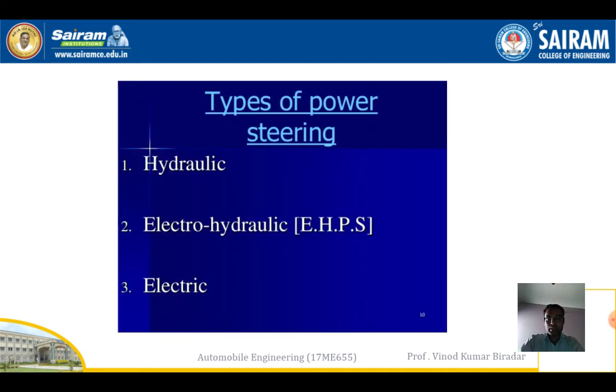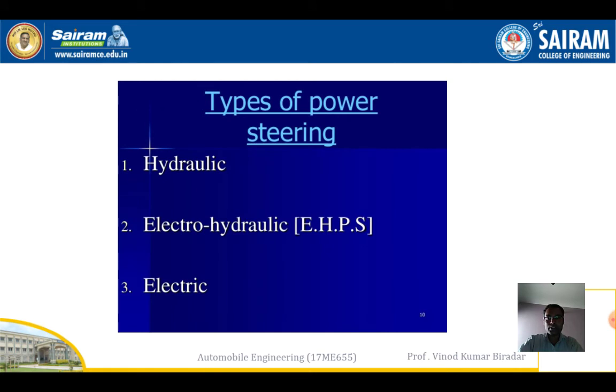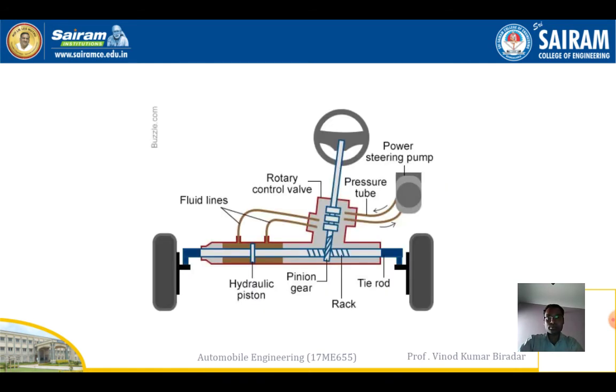Okay, so here are the different types of power steering: hydraulic, electro-hydraulic, and electrical. What we are seeing is the hydraulic power steering system. As the name indicates, hydraulic means we use a working fluid to turn the wheel. The same mechanism is there here. Now here is the power steering mechanism, with two wheels, the pressure tube, and the working fluid.